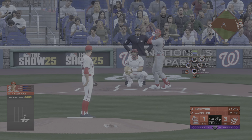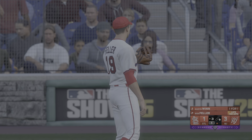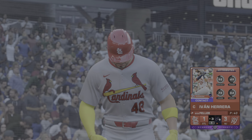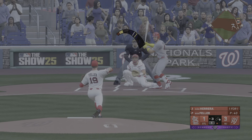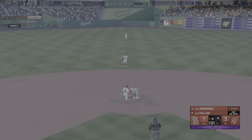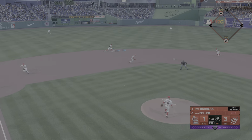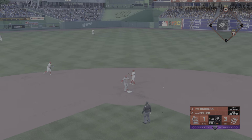Next offering is in for a strike. 0-2. Swing and a miss. Struck him out. Ivan Herrera getting ready to hit. Runner on the move. Pitching for a strike. Safe at second, and he easily steals the bag. Scott leads off second with one gone in the inning.